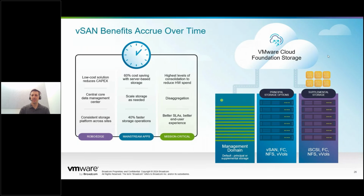And when customers have done that, typically their next step is looking at other what we call mainstream applications that they can put on vSAN as well. These could be things like small relational databases, web servers, backup workloads. Those kinds of things run really well on vSAN. You spend a lot less time managing storage, reducing your storage costs, and being able to quickly scale out instead of having to use that scale up model with traditional storage.